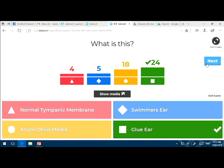If it was acute otitis media, you'd expect it to be red as well as kind of bulging and full of fluid. So glue ear is when it's normally a complication of acute otitis media and you have effusion without current infection. So it's not sore, but they have lots of fluid in behind their tympanic membrane. And I always think it looks blue, so I kind of think of like blue ear, glue ear. But yeah, know that one as well.